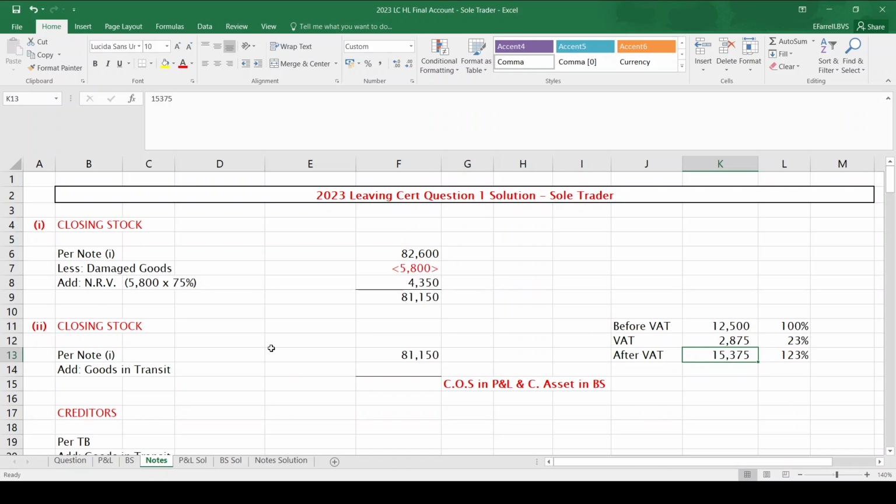And again, these are goods in transit. So these are goods that we purchased before the year end that haven't arrived. Because we purchased them before the year end, they should be included in stock, and they'll be included in stock at the before VAT price, or the cost price. So that is going to be 12,500. So we're going to add 12,500 to stock because we bought them before the year end. They should be included in stock. And I think that is the last time we have an adjustment to stock.